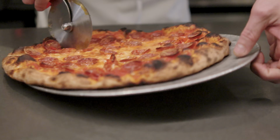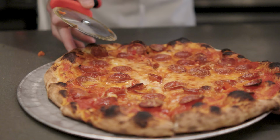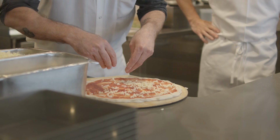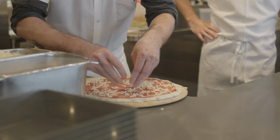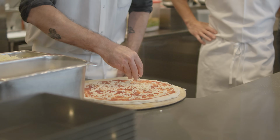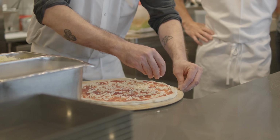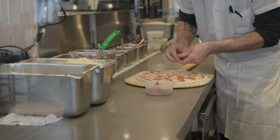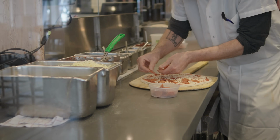We've found that layer actually allows for a little bit of oven spring to happen in that undercarriage, because it's protecting the dough and the sauce isn't hydrating 100% of that, so it allows for a little bit more of an oven spring.